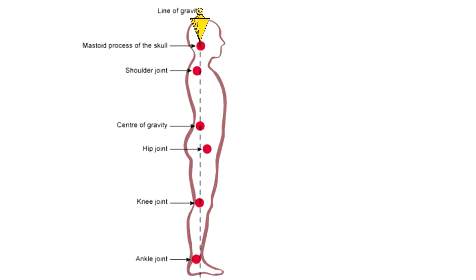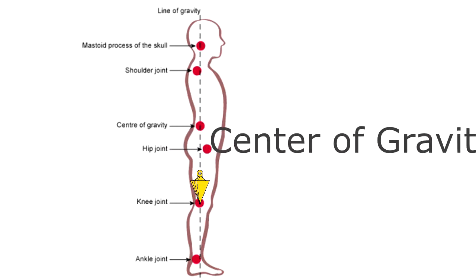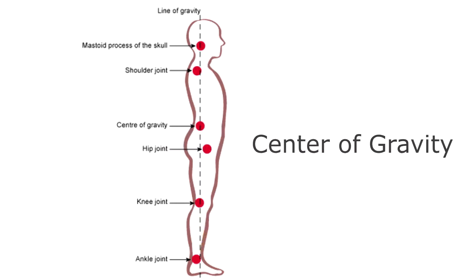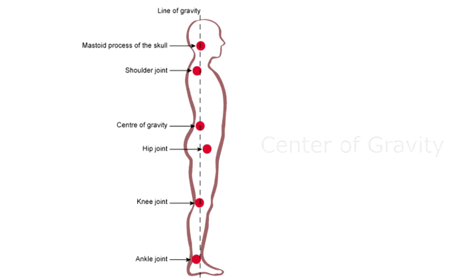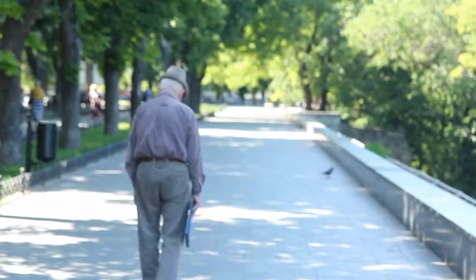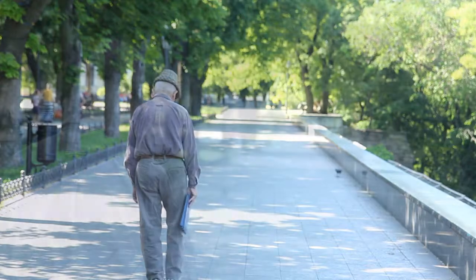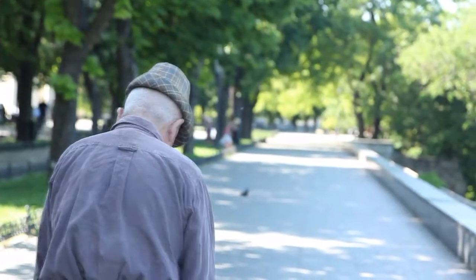What you want to imagine is a plumb bob attached at the top of your head. And the line through your entire body and the spine is your center of gravity line. So poor posture moves away from the vertical, with the head typically moving forward and the shoulders and back slouching forward. If you want to see this exaggerated, just look at a lot of elderly people that walk around hunched over with their heads way forward.